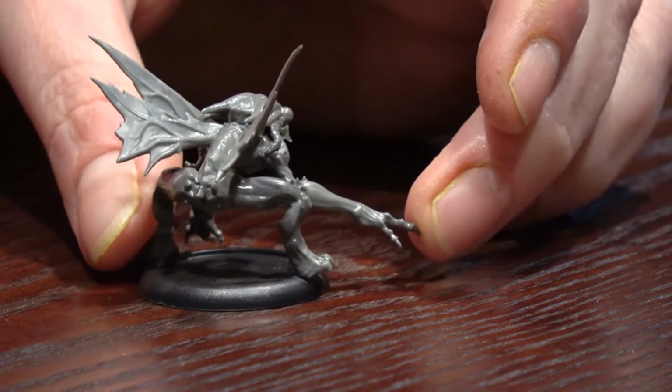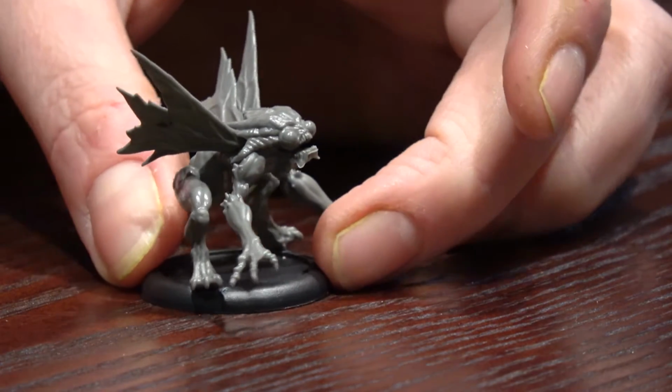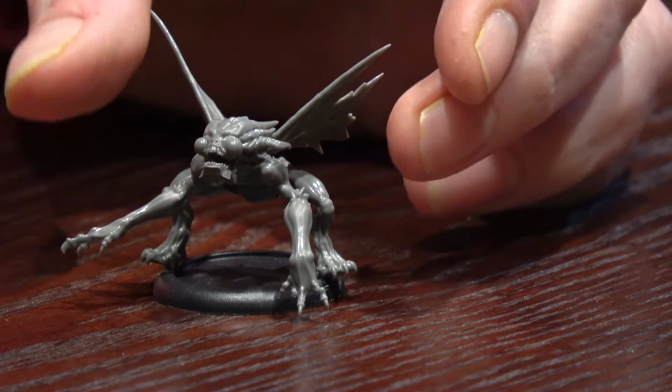There was something super exciting about opening up the box, taking them out of the bags, and knowing you could just park them right on the table and be ready to play the game. I am more than ready to play this game. I'm really looking forward to having a more in-depth look through the rules and trying out some of the gameplay.